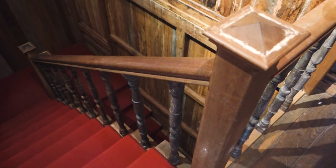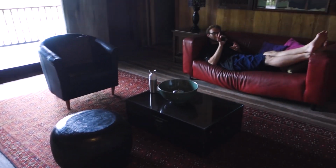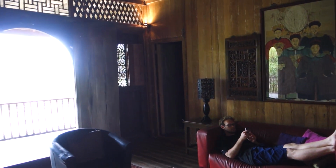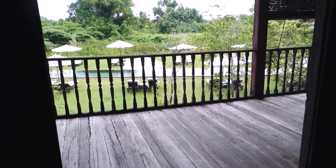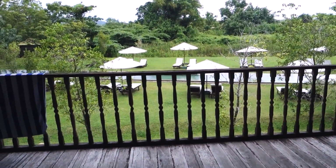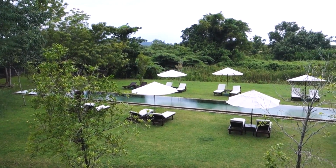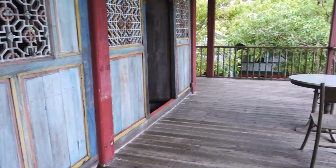So you come up these stairs, and then you go into the living room. Cool. It looks so cool in all the details. And out there is already the terrace and the pool. It's raining a bit right now. But that's the pool, a super long pool. Then here's part of our terrace. And here's the other part of our terrace.